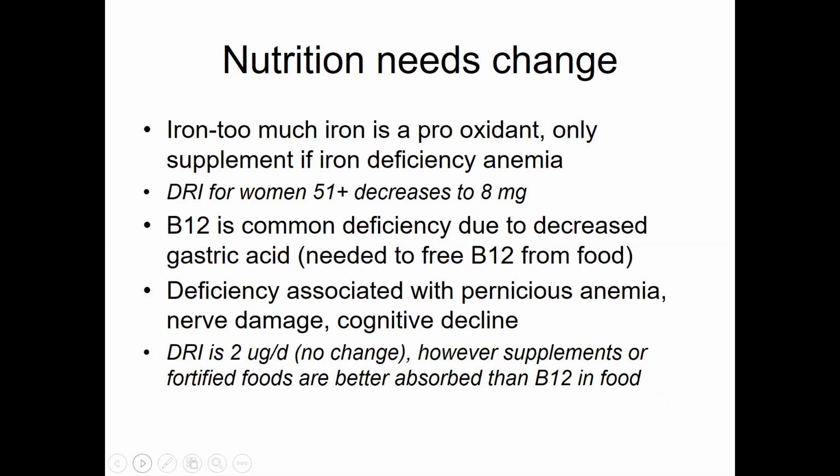So some specific nutrients and how their needs change depending on your physiology. Iron is a good example. We've talked so much about having a deficiency being bad, but we also know that too much iron is a pro-oxidant, which is not anything that an elderly person would want. So we have to be careful about iron, and we only supplement if there's a true iron deficiency anemia. We also know that after menopause, women do not need as much iron anymore, so their needs decrease to 8 milligrams a day.